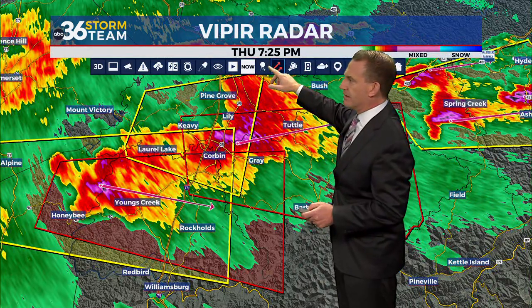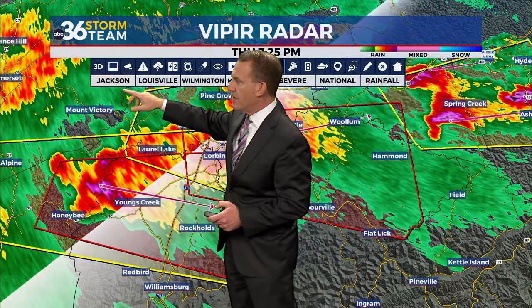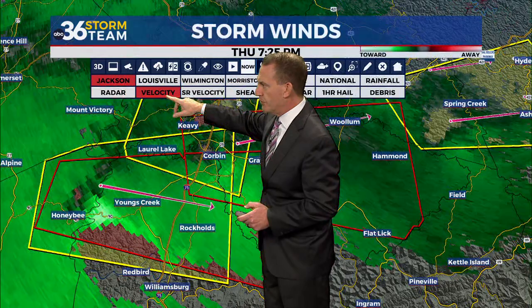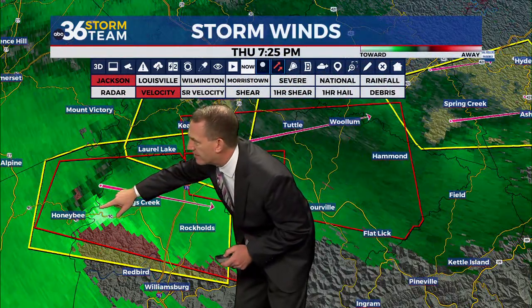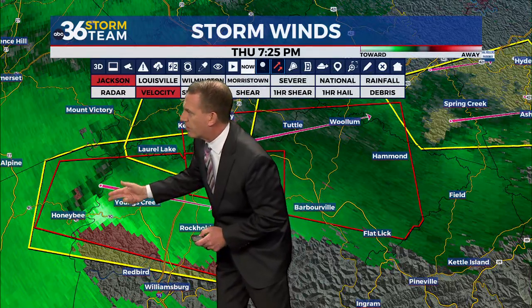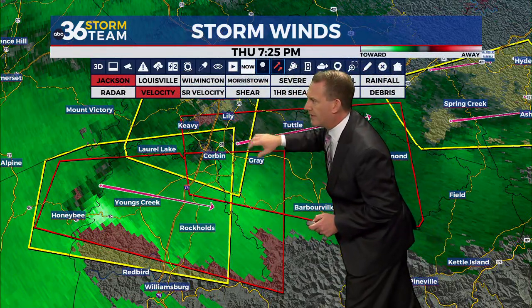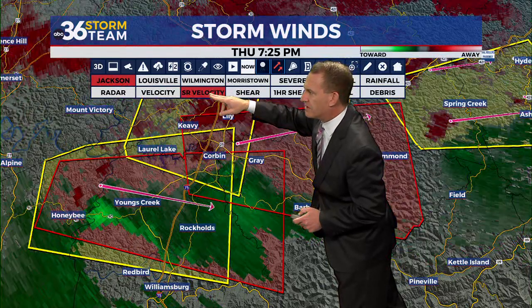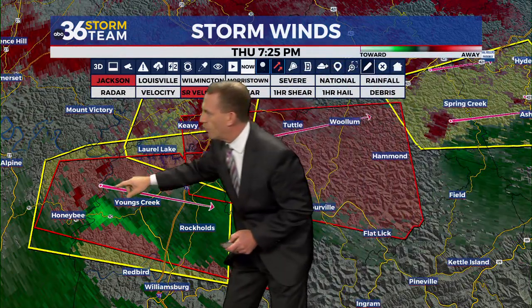Let's take a look at the velocity data, which shows us what the winds are doing relative to the radar site here. And usually you can see the colors side by side. So where it's a little bit lighter there, just to the east of Honeybee against the darker green, there's your possible circulation. And also here, just to the east of Corbin, it's not quite as pronounced as it was a little bit ago, but I'll circle them for you here.